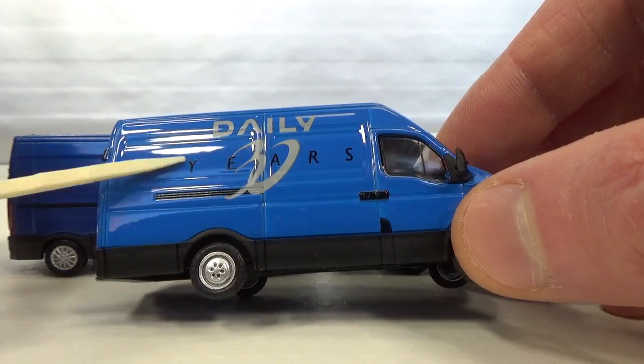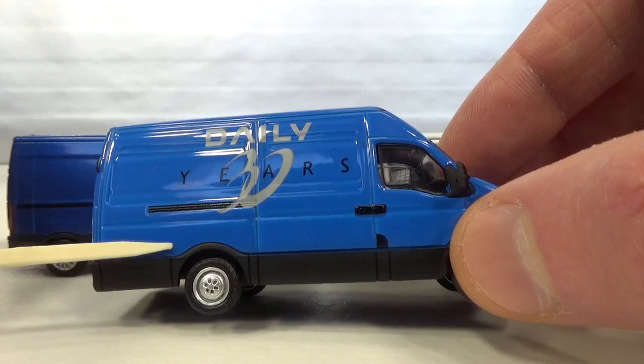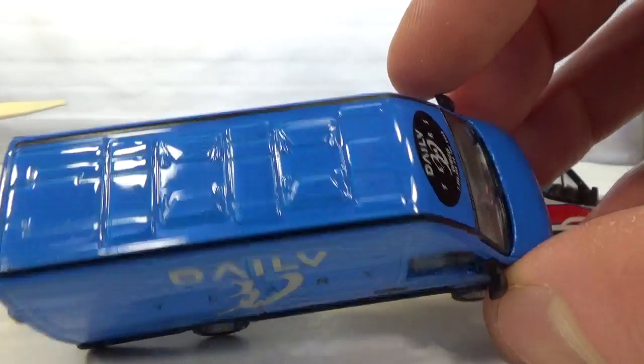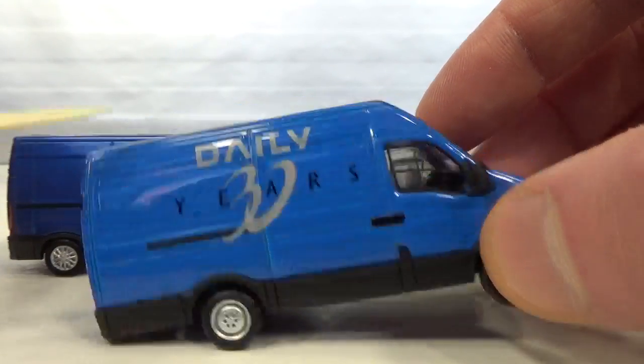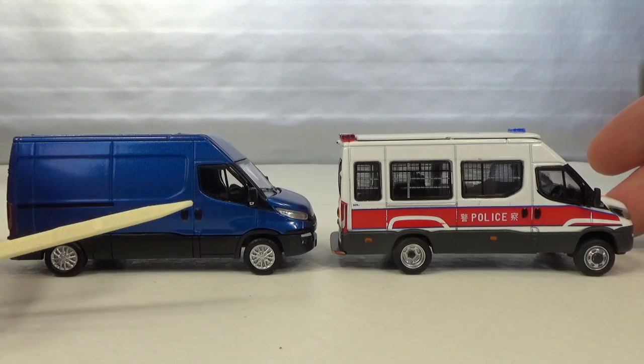So there should be, I think there should be a panel line here. You can see this cut here in the cladding. I think there's a panel line here too. That is not visible here. It also goes past that point. So I'm not sure what is more accurate.